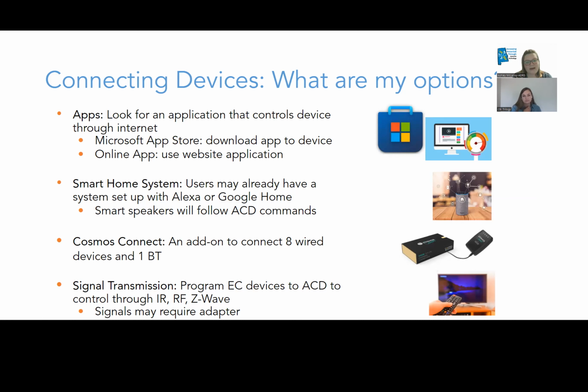You can do that by downloading the app from the Microsoft App Store that's on the device, because the device is a PC. It is a computer. Yes. And so it would be no different than going on your laptop, using the Microsoft App Store and downloading an app that controls your device. You can also look for a website application. So some smart devices specifically have website portals that you can go to, log into your account, and control your device from the internet.